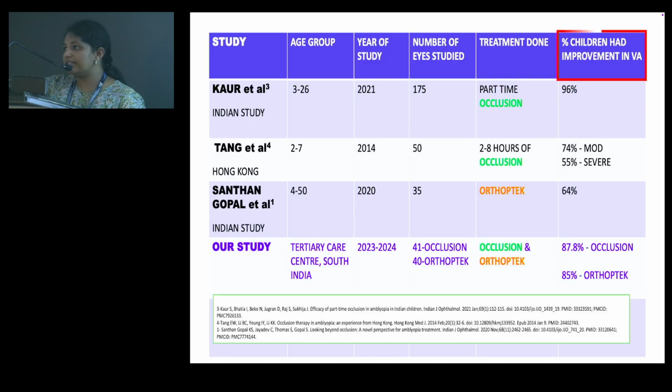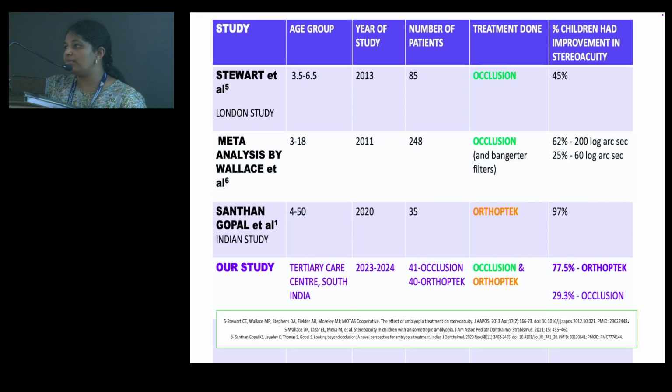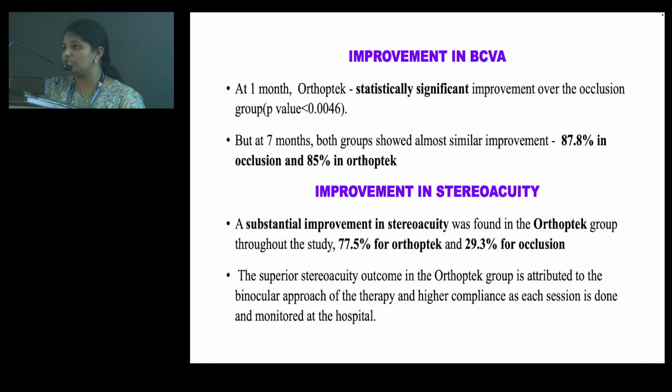The percentage of children having improvement in visual acuity from our study showed that there was 87.8% improvement in visual acuity with the occlusion group and 85% with the orthoptic group. Now, the percentage of children having improvement in stereo acuity showed that 77.5% improvement was seen with the orthoptic group and 29.3% improvement was seen with the occlusion group.